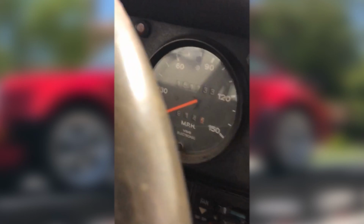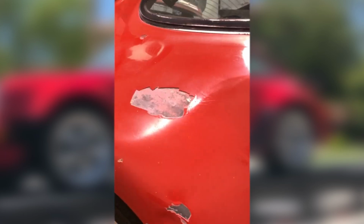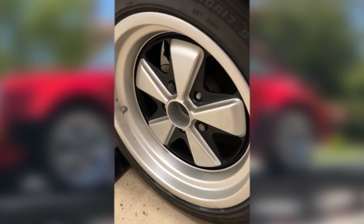A lot of these were originally Guards Red. There, of course, is the awful sunroof. Just a quick look at the interior. It had a Raid steering wheel in there, and air conditioning that didn't work, so a poor AC install. It does have pop-out windows and bad Bondo all over. The interior was a hot mess.